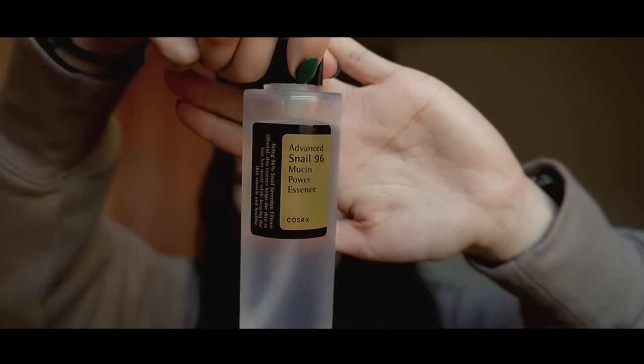It does not feel sticky and it leaves my skin so smooth. I currently use the COSRX Snail Mucin. I've been using this for a really long time. I absolutely love this. I do feel like it's a very thick essence. It leaves my skin a little bit more sticky.